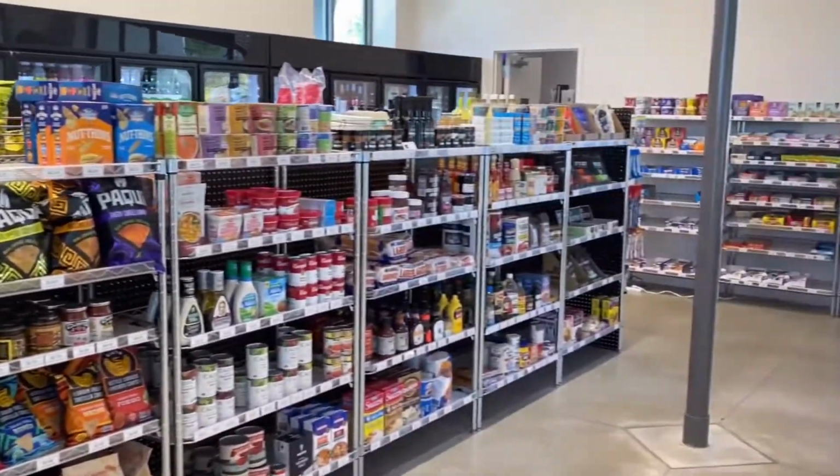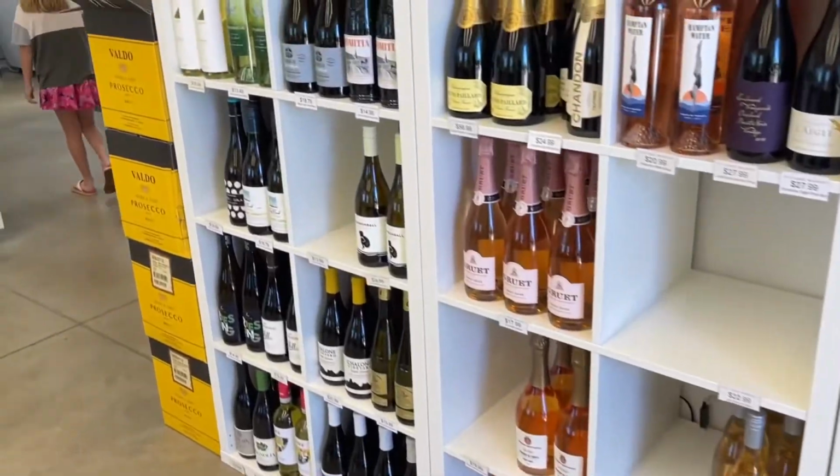Living in Walsh, you have the convenience of the village market. So if you are a teacher or a busy mom at the end of the day and you just need to pick up something quick or a bottle of wine, the village market is the place to go here in Walsh.